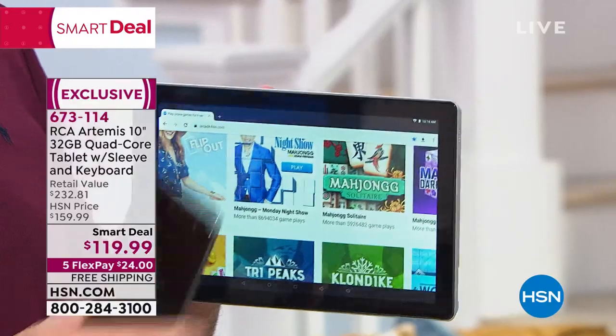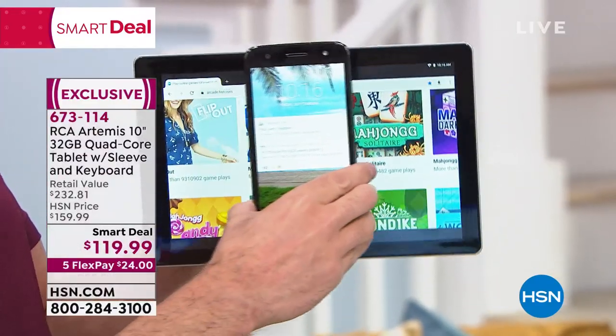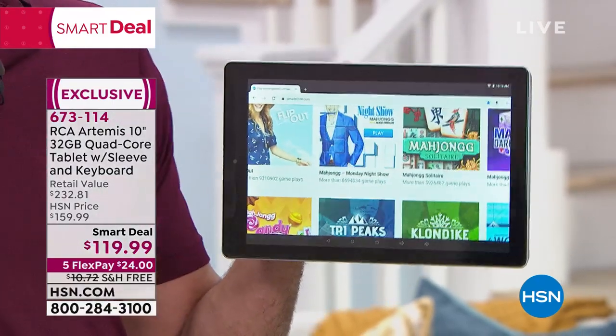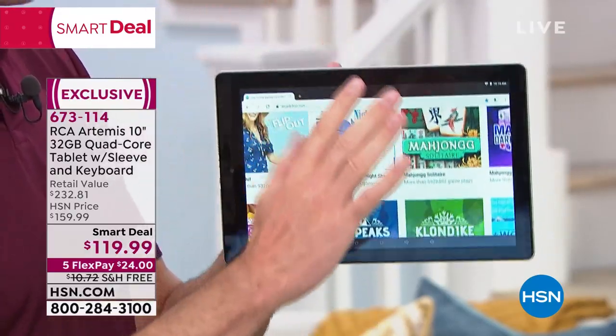I've got a phone out here, kind of a typical phone. Oops, I just turned it off. It's about a 4-inch phone. Look at the difference. So which would you rather watch a movie on? Which would you rather do your shopping on? Which would you rather surf the internet on? Obviously, having the 10-inch screen is awesome.